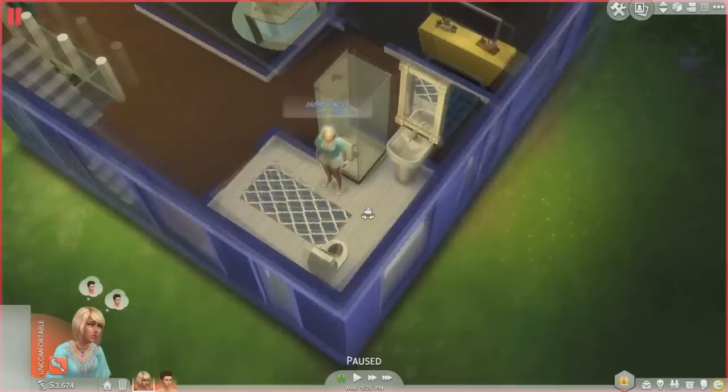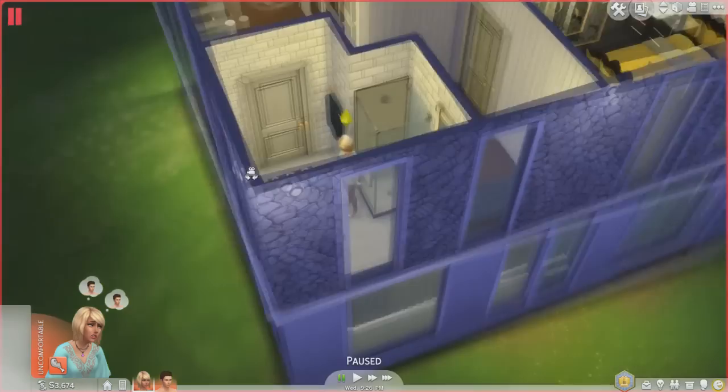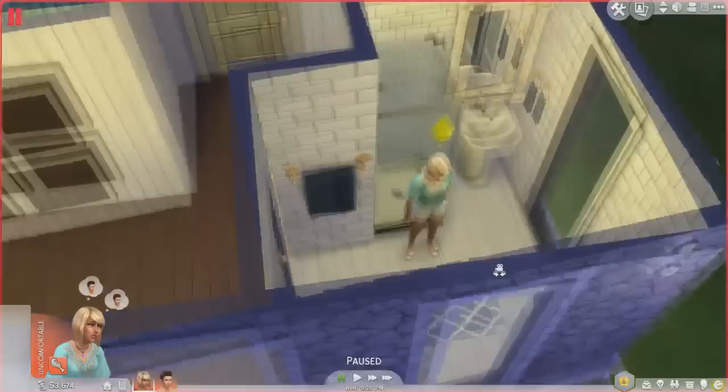Here's another little bathroom. You guys were concerned about me not putting a shower or a bathtub in the house whenever I recorded the speed build, but I actually just forgot to record me building this bathroom for some reason. But yes, we do have a shower, so they can get very clean.